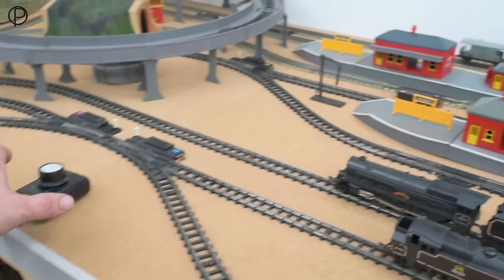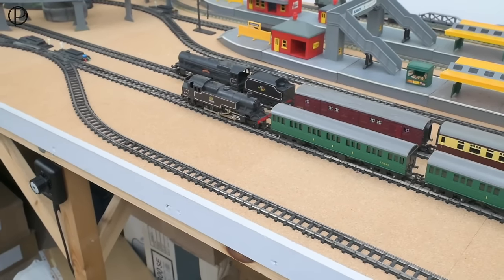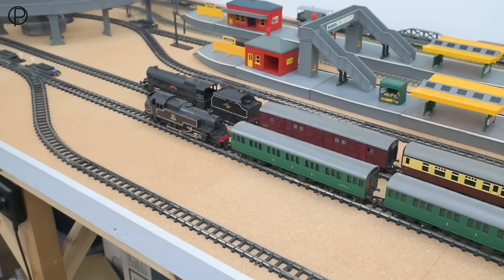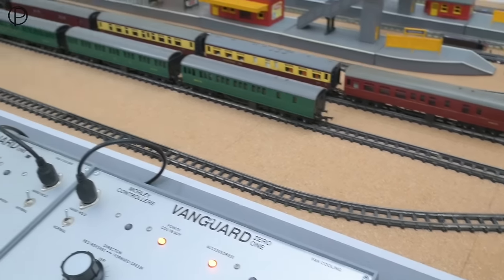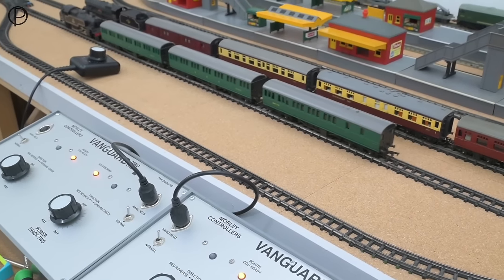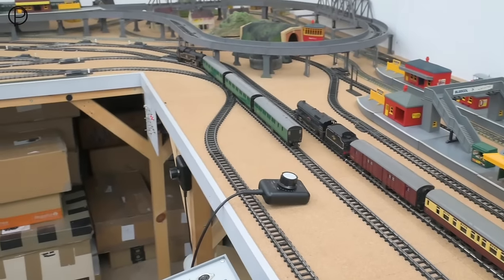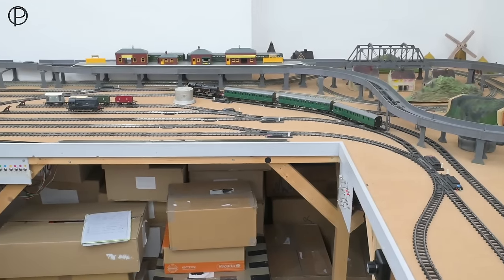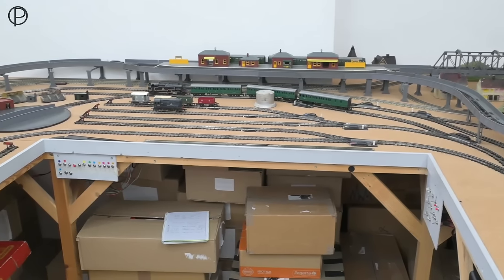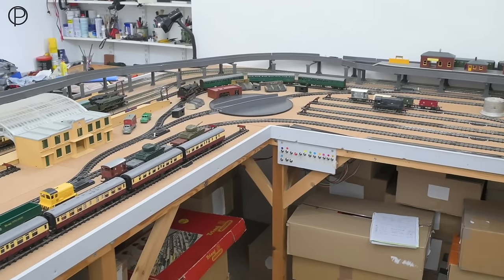So ideally, 262 is going to stay put. Actually, no, I can let the 262 run. Let's let it run round and round. Let's see if that'll settle. Although those Mark II couplings may come adrift by themselves, we'll have to keep an eye on that.